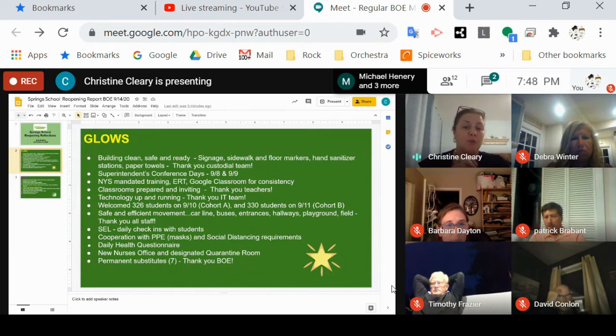Safe and efficient movement. We had car line for arrival and dismissal, buses, the entranceways, the hallways, the playground during the day, the field out for recess. All of those areas were supervised by staff and car line. There were assistants escorting kids to and from car line and to and from the SYA in the main building. We'd like to thank all of our staff for being in their assigned places and making sure all the kids and the parents knew exactly where to go under these new conditions.